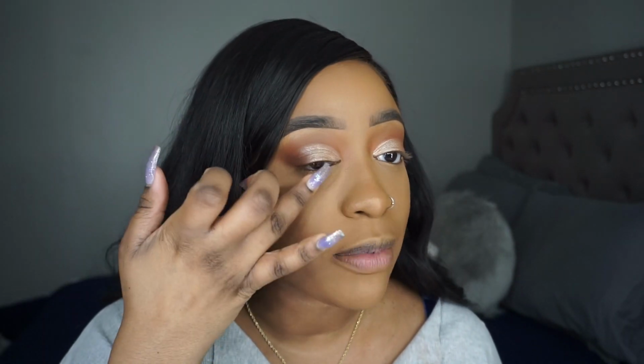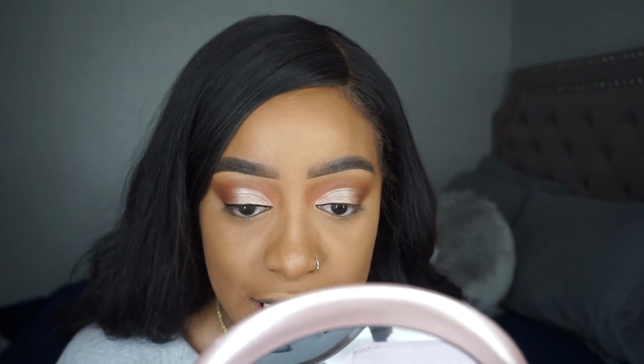Hope that's soon. I'm gonna do a little mini liner, not a whole wing. I'm just gonna go along the top of my lash line. You know how focused I have to be for this, because when it comes to me and liner, wing liner, tight lining, small lining, it don't work.